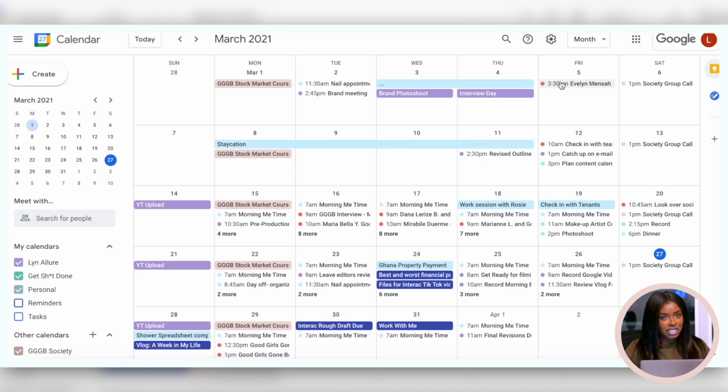And one of the first things that you're probably going to notice are the colors here. So Google has default colors when you first open up your Google Calendar, but for me personally, I just feel like the colors are a bit jarring. They don't spark joy, and for some people, it probably is completely fine. But for me, when I look at my calendar, I just want to be motivated, inspired.